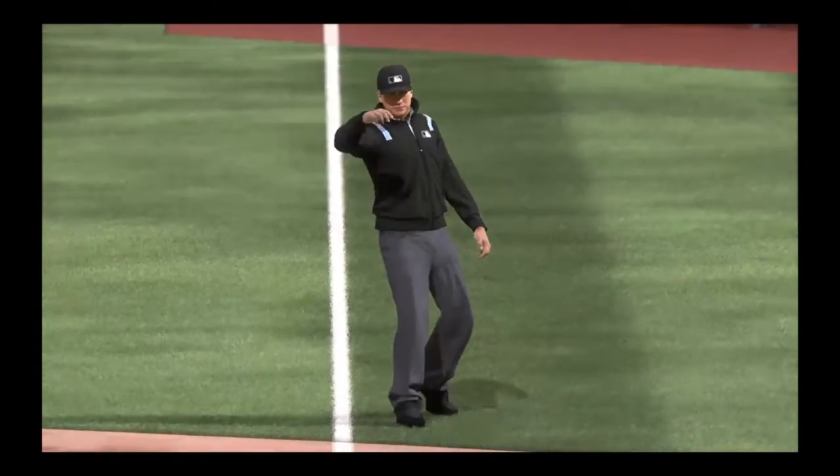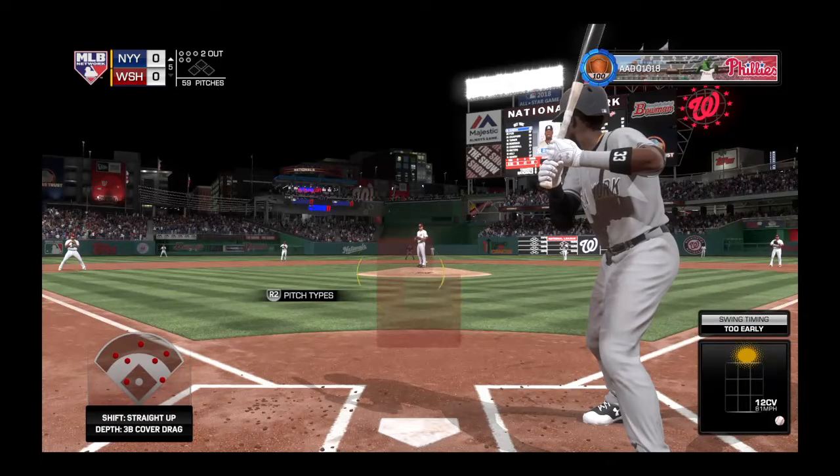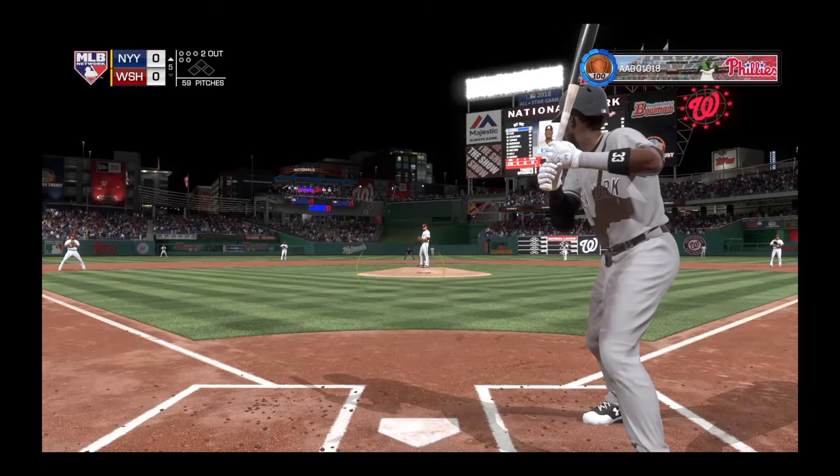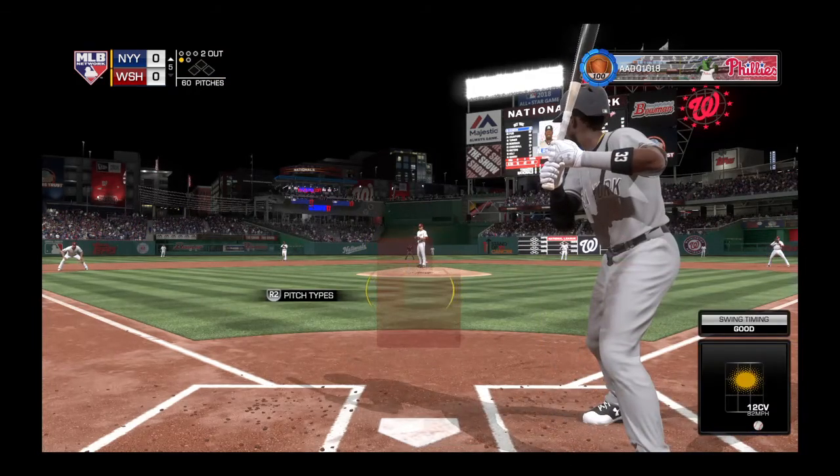And did he hold up in time? A look down, and no, he went around. It's strike three. For the Yankees, second baseman. Ready with the first pitch. Here it comes. Took a wave at one around the shins with no luck.